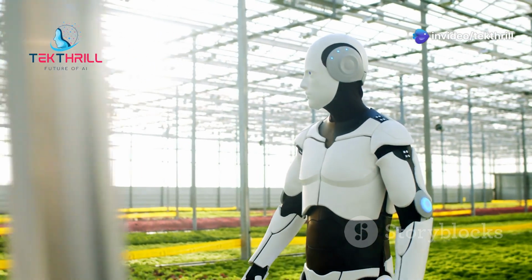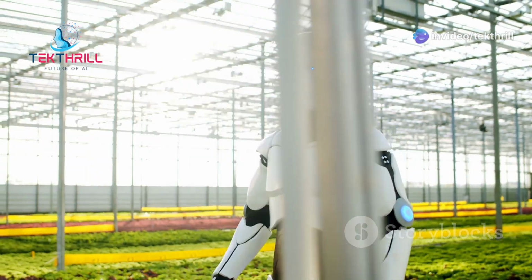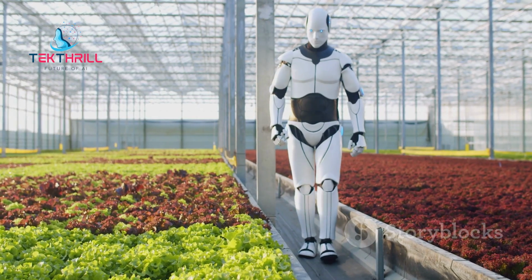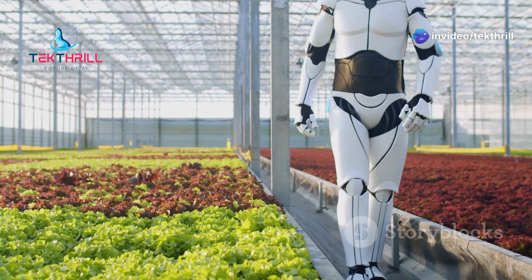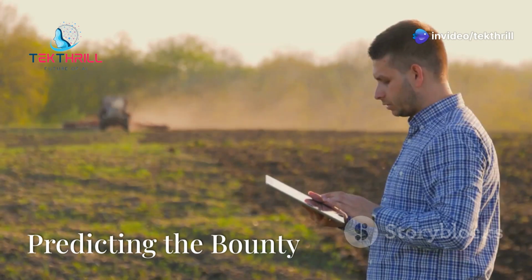Some AI systems can even target individual weeds, leaving the crops unharmed. This precision ensures that only the unwanted plants are removed. It's like having a tiny, precise gardener working 24/7. These AI systems are revolutionizing the way we approach farming, making it more efficient and sustainable.